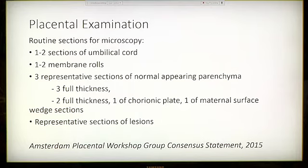The Amsterdam criteria didn't say you had to sample every lesion. I do. I think it gives us a much better idea of how much parenchyma is involved by what, because gross exam doesn't always tell you exactly what the pathology is.